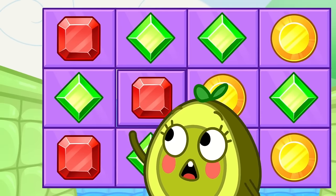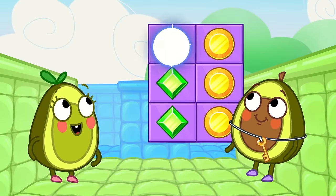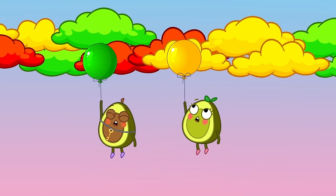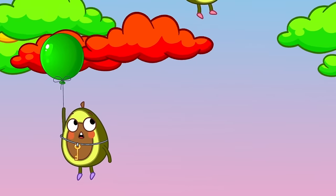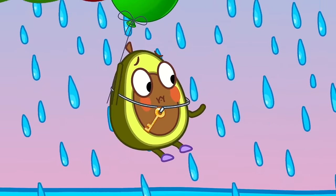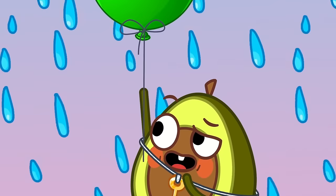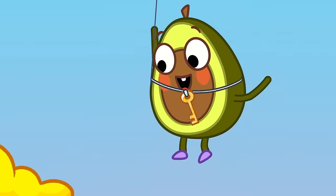I choose this one! And these will be mine! Quick! Grab a balloon! Now what should they do? My color is yellow! Your turn, Pit! Oops, wrong color. What should he do, Penny? Look at the color of your balloon! I only need my favorite color! It's green! Ta-da!